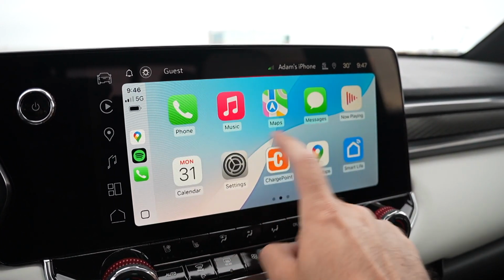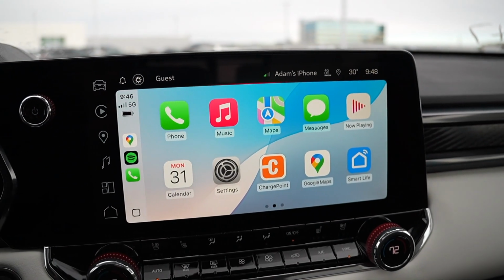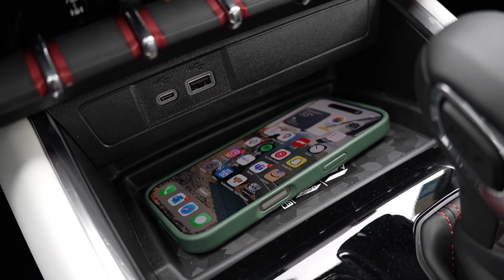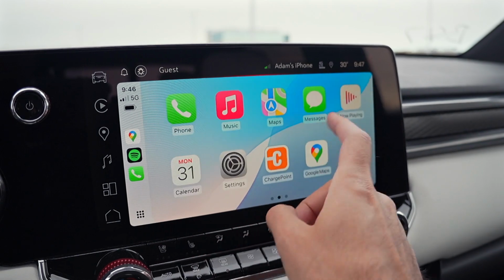Now, looking at our infotainment display, this one is going to have wireless Apple CarPlay as well as Android Auto. So I paired my phone up in about 30 seconds, made it so easy to get my text messaging, Google Maps, Spotify, everything's built right into there. I mean, the wireless charging, the idea is not to be messing with your phone when you're on the go. Sometimes it makes it tough, but with the Apple CarPlay or the Android Auto, it does make it really easy.